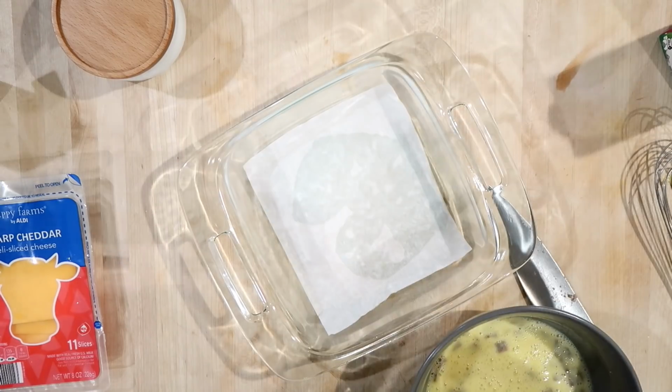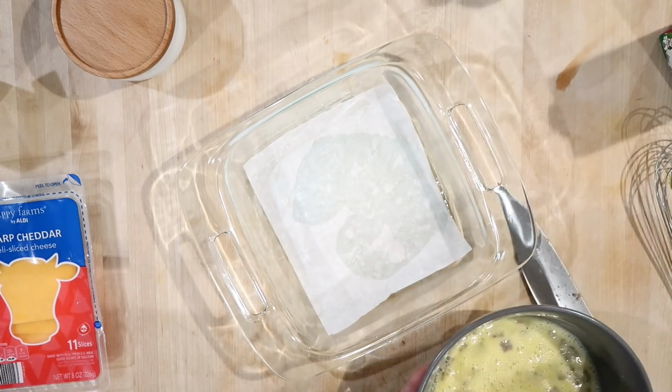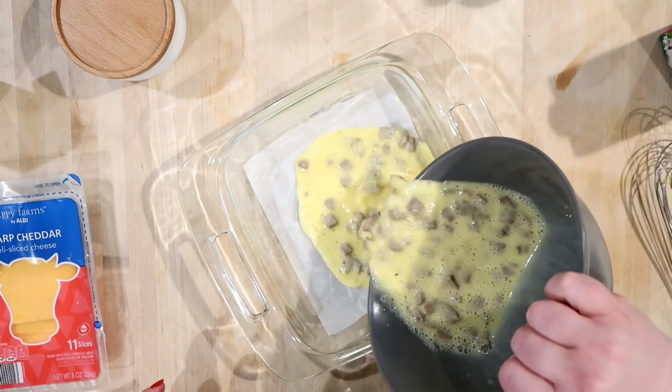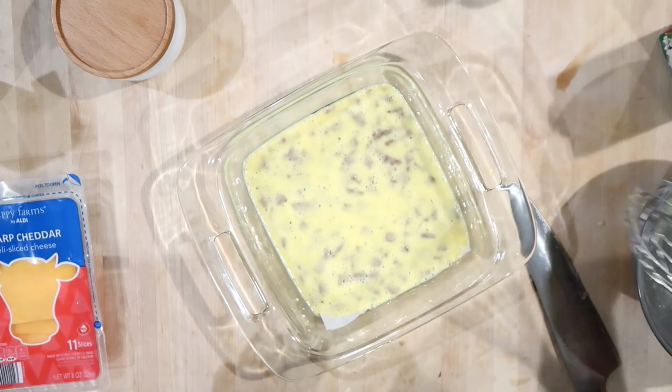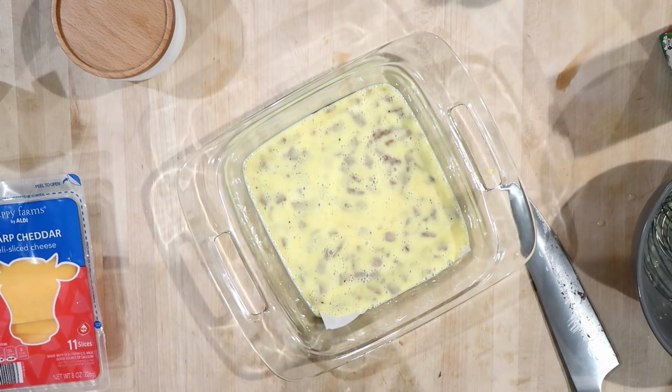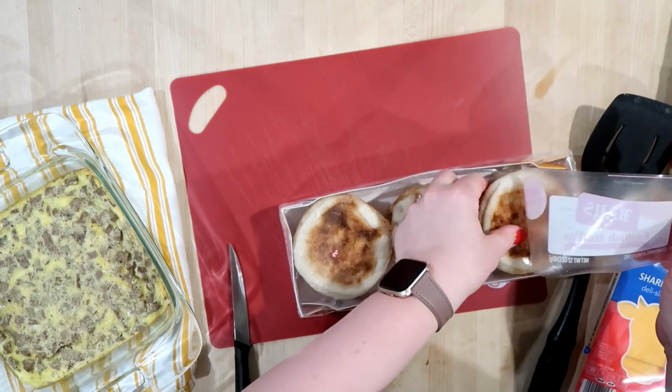Okay, I think I'm gonna give this one more spray here. Now I'm gonna pour my egg and sausage mixture in there. And then this is gonna bake in a 350-degree oven for about 18 to 20 minutes, and then we'll assemble the sandwiches. All right, so our eggs are done.